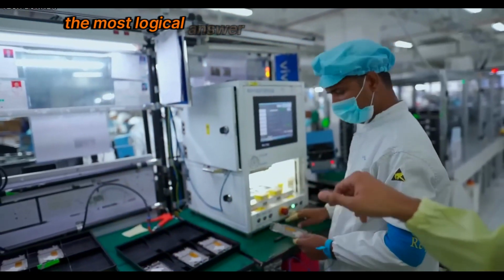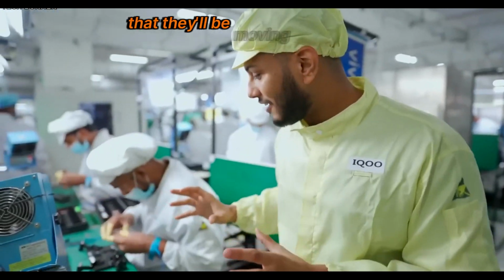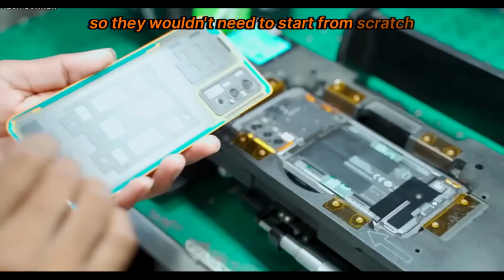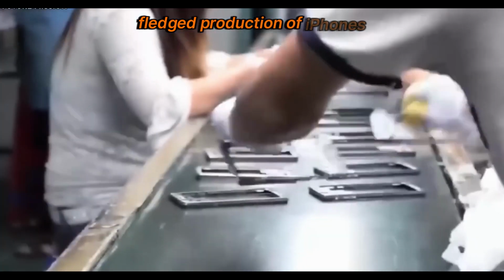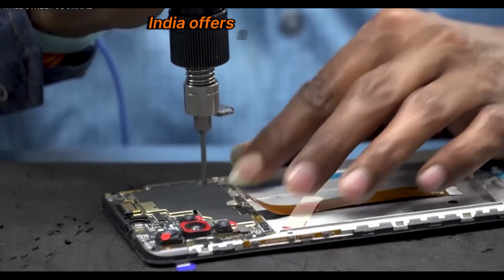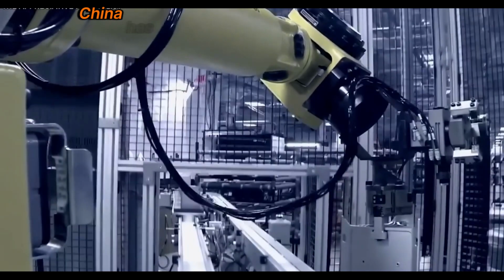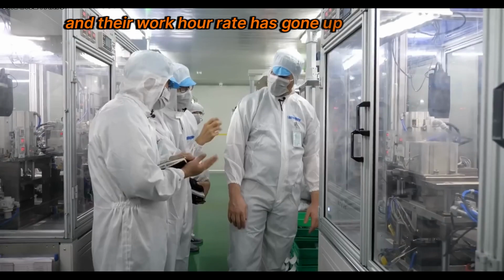The most logical answer to this question was India. Apple officials have confirmed that they'll be moving production of the iPhone to India, as their products have already been assembled there, so they wouldn't need to start from scratch. This made India the perfect candidate for a fully fledged production of iPhones, the first of which will be the upcoming iPhone 15. India offers a lot of benefits, as it is much less developed compared to China, and they're aching for foreign investments. China has become one of the most developed countries in the world, and their work hour rate has gone up significantly.